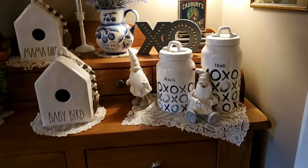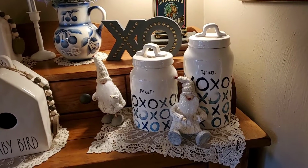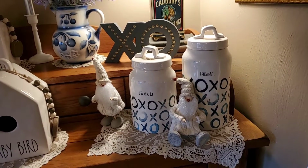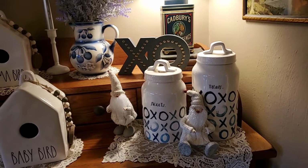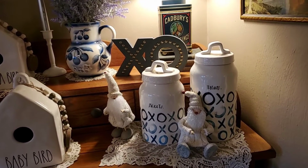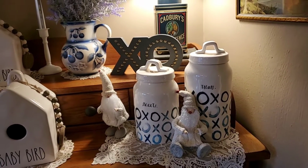And up here, these are some of the very first Valentine canisters we ever got when we first started collecting Rae Dunn. We've been collecting, it was 3 years this month, so it's hard to believe, and then sometimes it seems like it's been forever. But I still love these blue ones because I use a lot of blue.